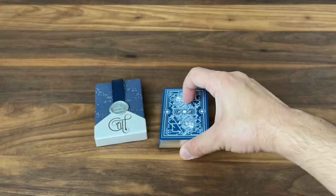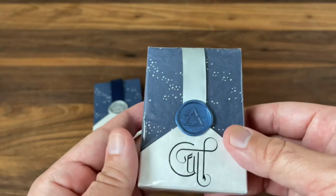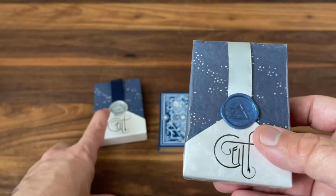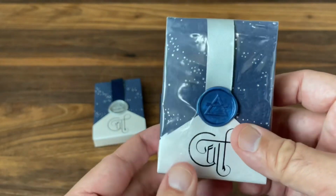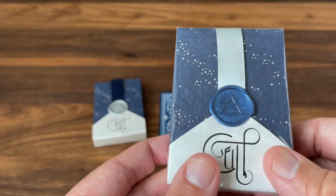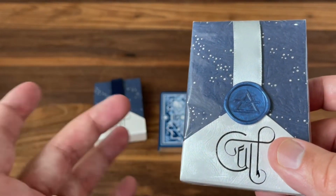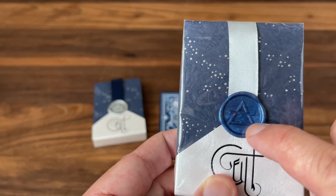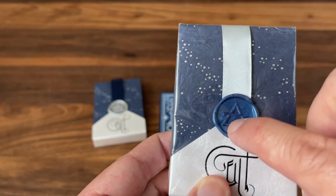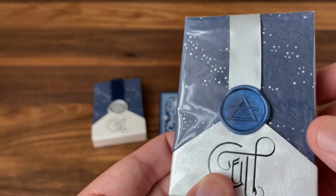Now, I will say, if you are an Inner Circle member, you actually get a slightly different version of the deck. So there's two different versions. This is what I would call the more standard release one, maybe, but there are some slight differences on the Inner Circle exclusive version. Not many. The cards inside are the same gilding and everything, but you can see here the color of that seal on the front has changed, and the ribbon, so they're inverted in colors. Instead of the silver seal and blue ribbon, you get a blue seal and silver ribbon.